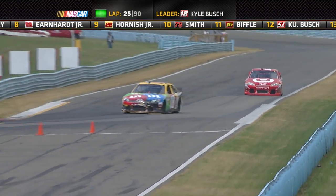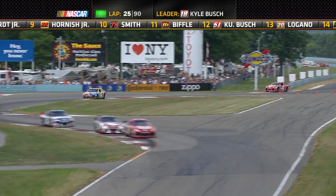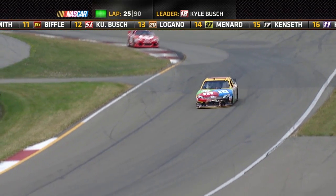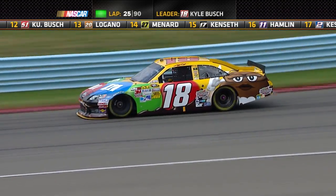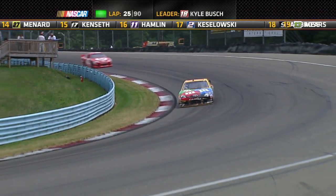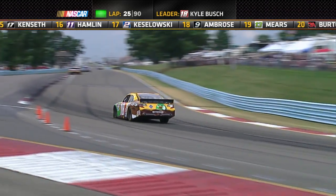Watch some of the lap times and see how much these new tires are worth. Watching Jimmy Johnson's lap times versus Kyle's. He was losing about a half a second a lap to the 18 before he pitted. Now he's gaining that much and maybe just a little more, maybe about 7/10 of a second a lap on the new tire.